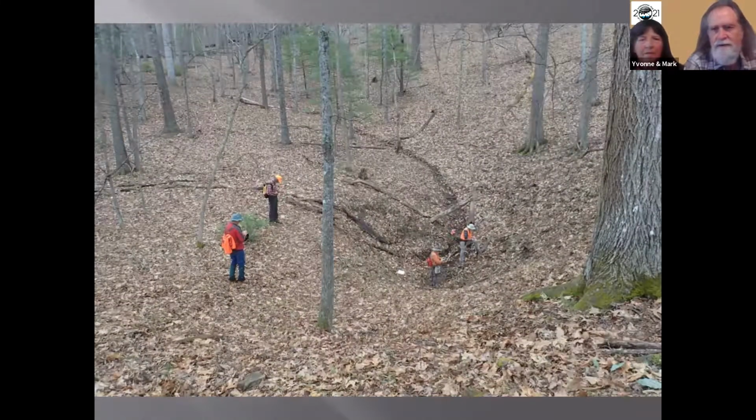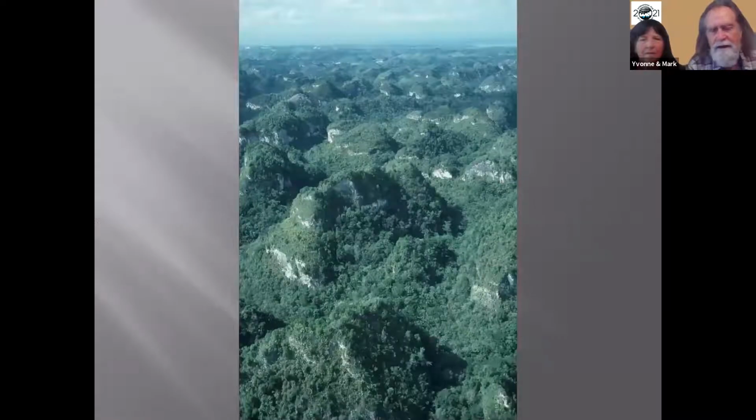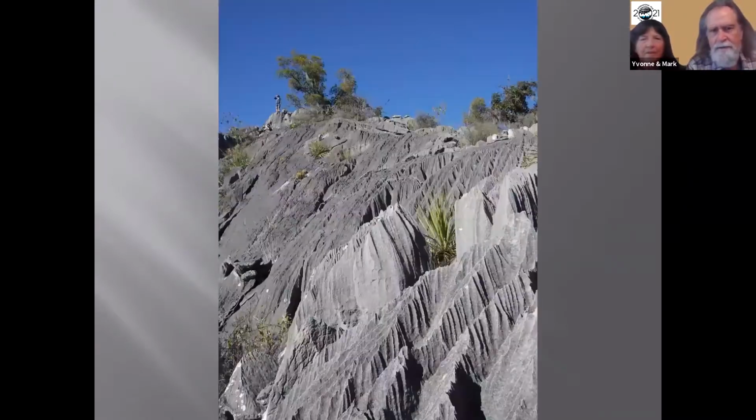Caves exist in karst terrain. Karst is characterized by sinkholes, of which this is an example. You can see there's a little stream bed that goes into this sinkhole, but it doesn't come out the other side. That's because the water goes into a cave. Sometimes karst terrain is pretty extreme. These are called mogotes, and it's basically like an egg crate, hills and sinkholes.